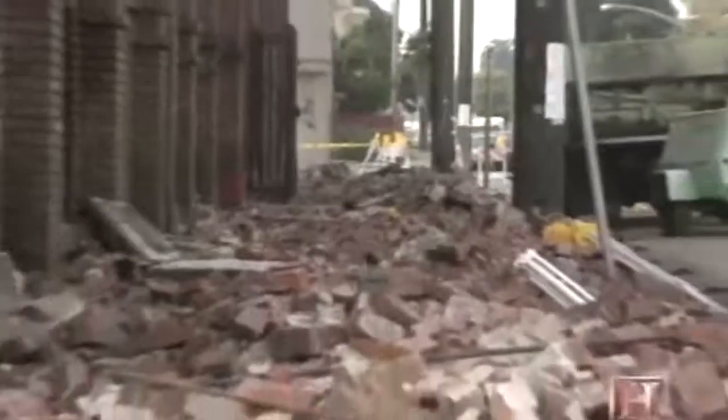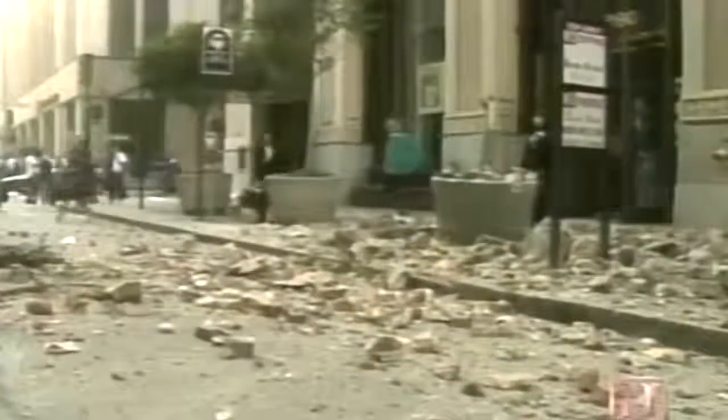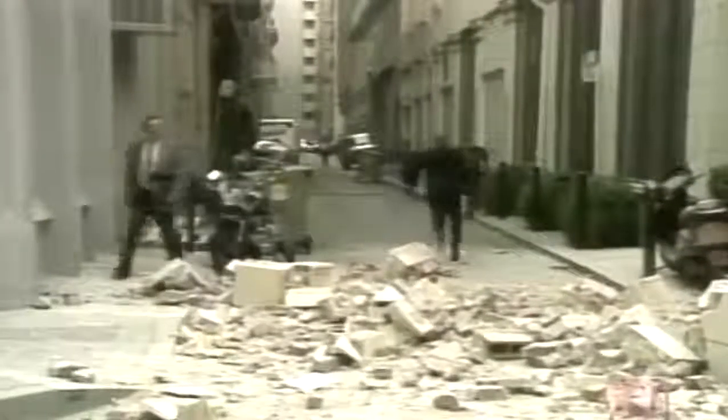Tons of bricks rain down upon the streets during the evening rush hour, some hitting pedestrians. In the aftermath of the quake, San Francisco was determined to retrofit its over 2,000 unreinforced masonry structures.